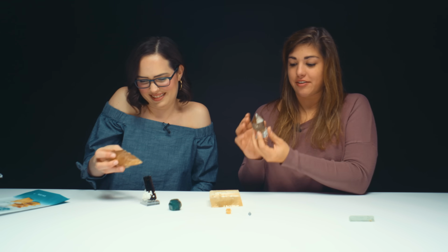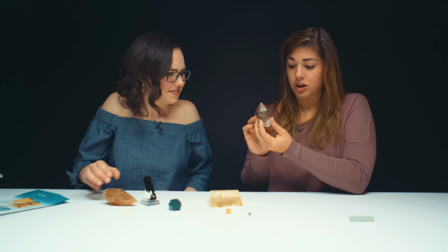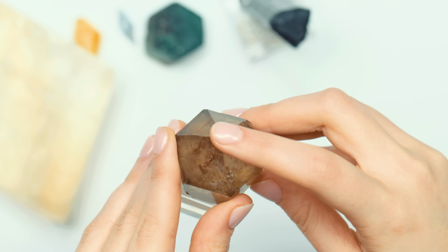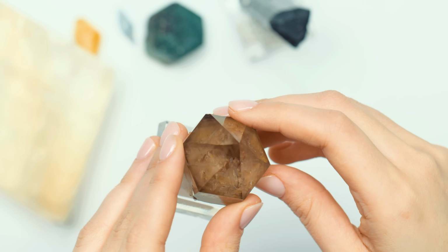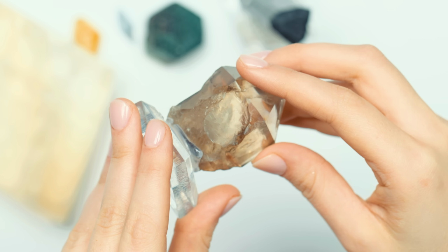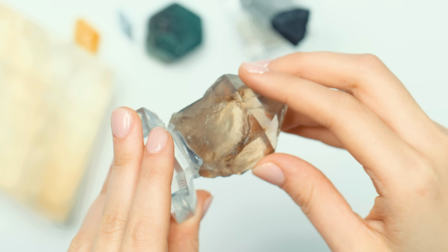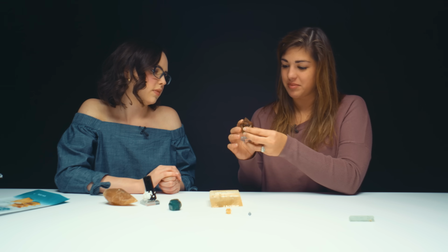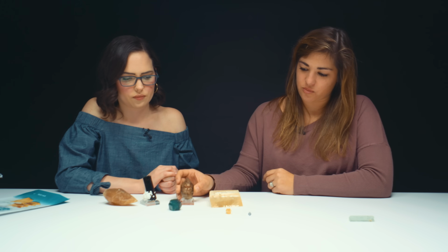So then we also have a really pretty smoky quartz. And I love this guy because he is part of the confusion between trigonal and hexagonal. We talked about quartz on an earlier episode, and there's the conchoidal fracture. One of them had a conchoidal fracture. We talked about that in the last episode. Yeah, it's really cool. So this guy is really neat.